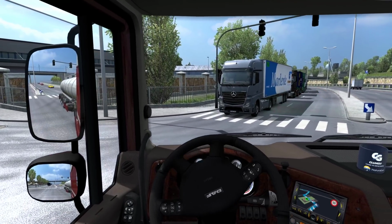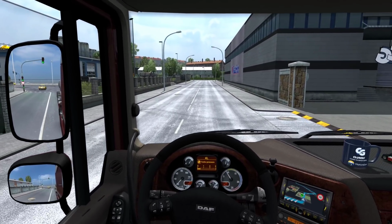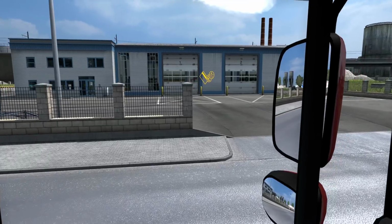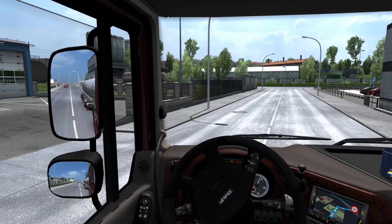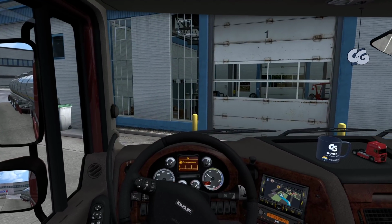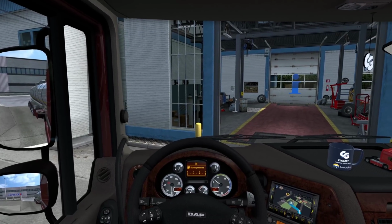Trying to hear how the truck sounds, I haven't heard their air sounds yet. Yeah, this building is old, but those buildings look new? Not so sure about that, don't quote me on that. I do like those parking brake sounds though.